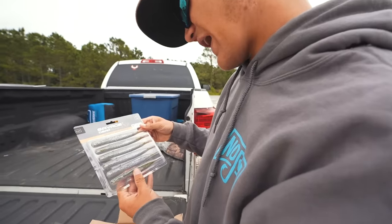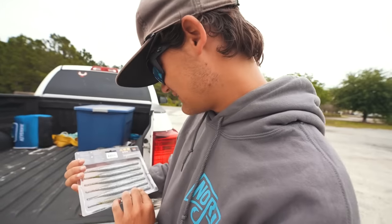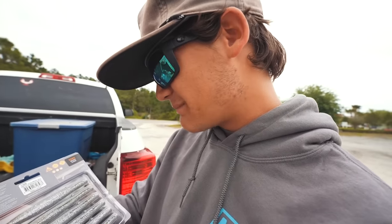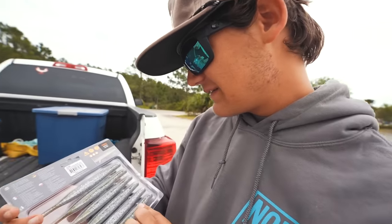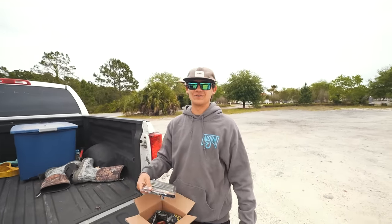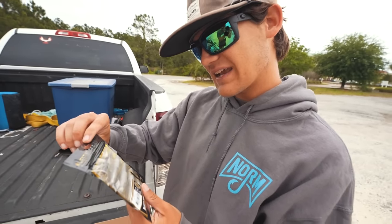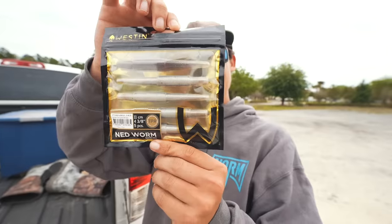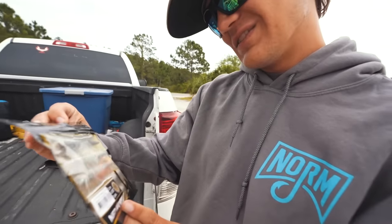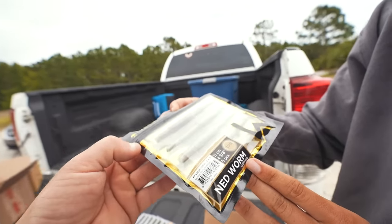What are those? Gravity pintail stick. High gravity salted. That's some Cinco-ish maybe. Oh, yeah. Belly salt. Dude, oh my gosh, I'm so glad I bought this box. We get a free sticker. Instantly worth it. Let's go. Ned Worm, Weston, Scandinavia. Ned worm? Looks cool too, not gonna lie. What color? It looks like a purple and silver. Very interesting. Ned worm, glow.